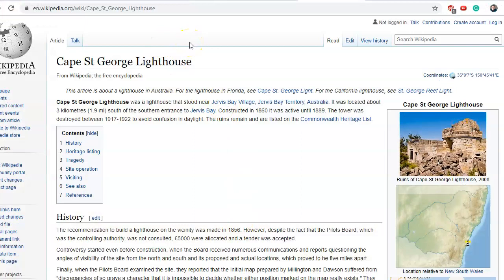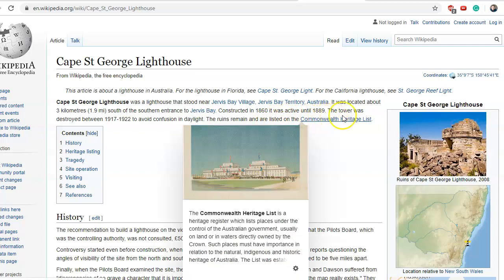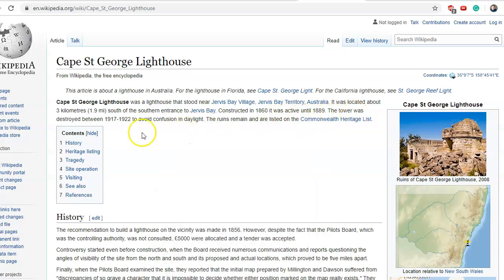All right, Cape St. George Lighthouse was a lighthouse that stood near Jervis Bay. It was located 3 kilometres north. Constructed in 1860, it was active until 1889. The tower was destroyed between 1917 and 1922 to avoid confusion in daylight.